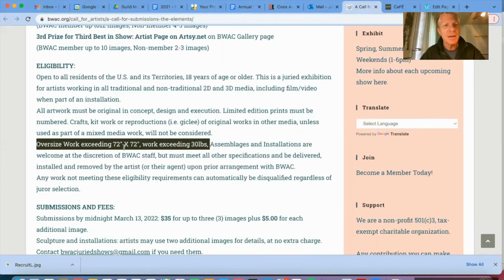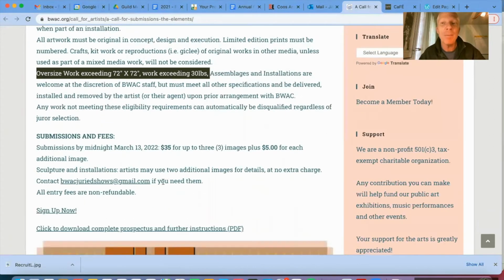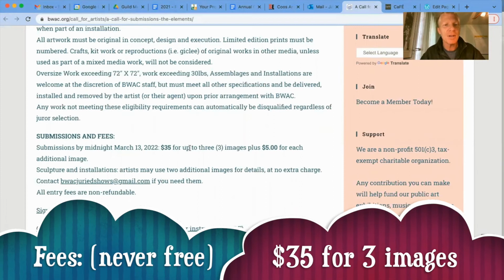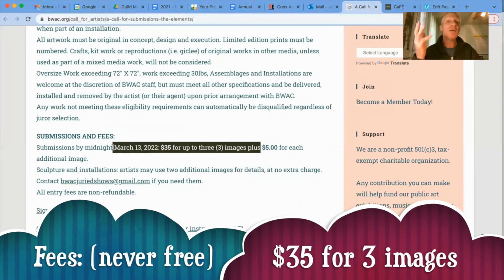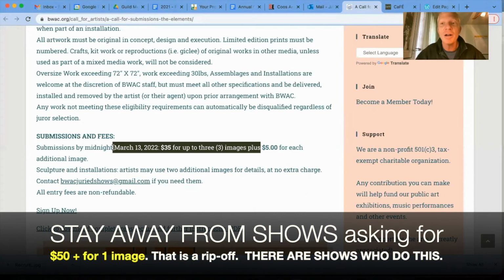And then I just have to make sure about the submission fee. Am I okay paying this? It's going to be $35 for 3 images. To be honest with you, that's really reasonable. During the pandemic, prices have ballooned to like $65, which is unreasonable for a show. $35, totally reasonable. I would totally say this is a good show to submit to.